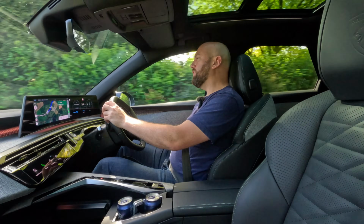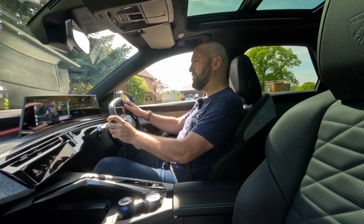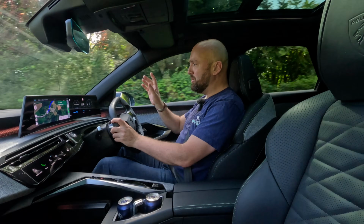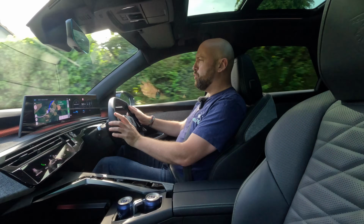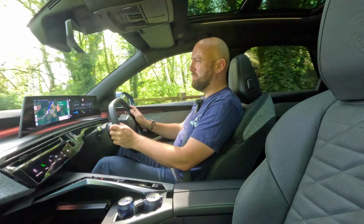So yeah, it's not an exciting car to drive. It's reasonably relaxing. At 70 miles an hour, there's not much wind noise or tyre noise. On a motorway, it's fine, but the ride is probably the weakest bit. It is starting to slightly jar and get on my nerves a little bit.